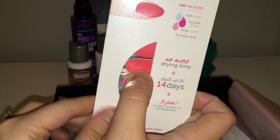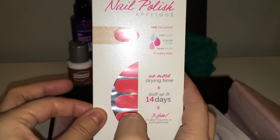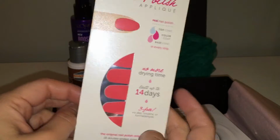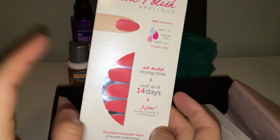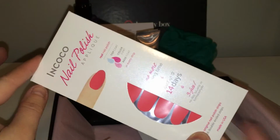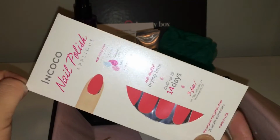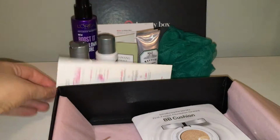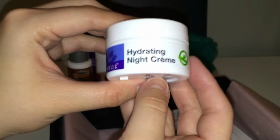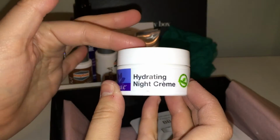You get the little nail polish. I can't think of the name of them right now. They're the little like strips that you put on. Use your blow dryer and the nail polish strips. I will probably give these to my sister-in-law because I have bad nails, so I don't really use this, but she probably will. You get a hydrating night cream, which I'm getting more into skincare. Getting older, I don't want wrinkles and all that, so this will be good to try.